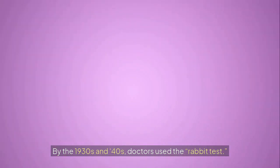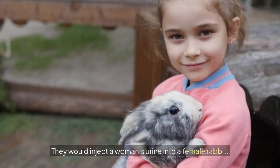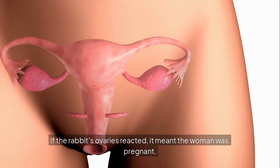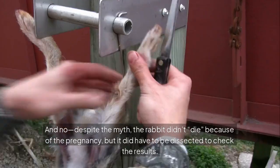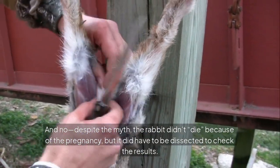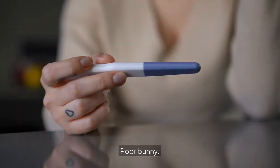By the 1930s and 40s, doctors used the rabbit test. They would inject a woman's urine into a female rabbit. If the rabbit's ovaries reacted, it meant the woman was pregnant. And no, despite the myth, the rabbit didn't die because of the pregnancy, but it did have to be dissected to check the results. Poor bunny.